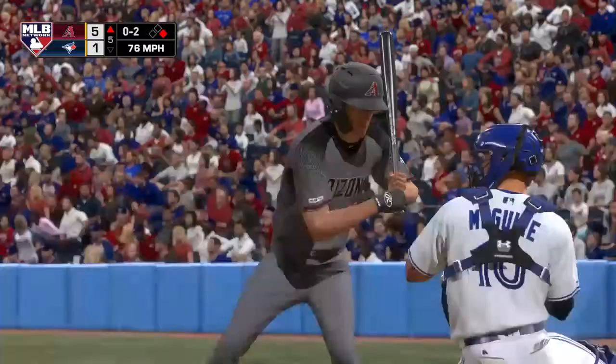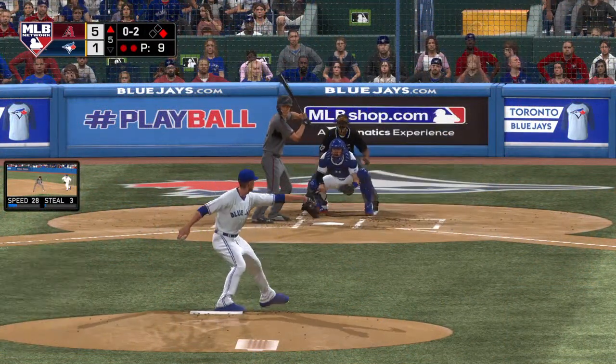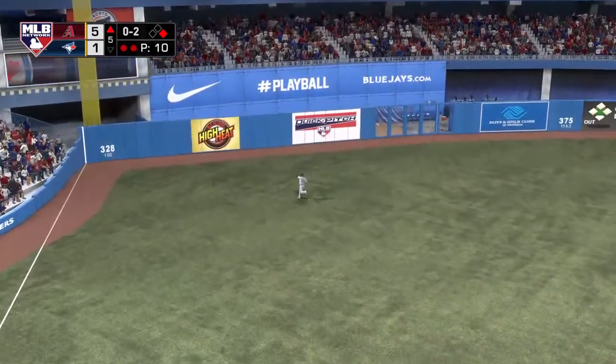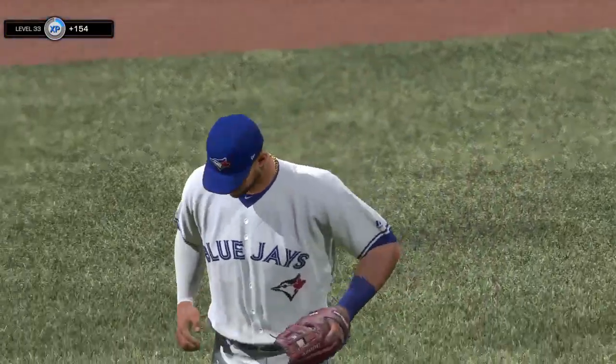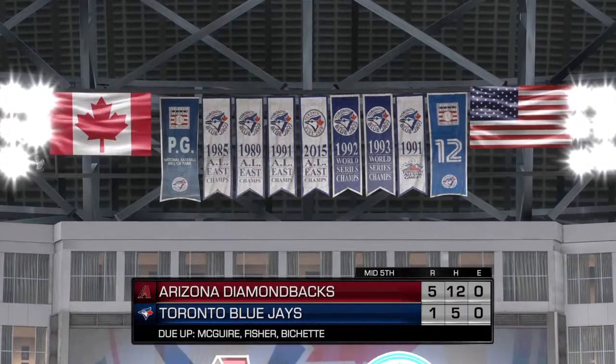A swinging strike, and now it's 0-2. This is line to left. Gurriel is going to have room out there as he puts this away to retire the side. 1 left for Arizona. They're up 5-1.